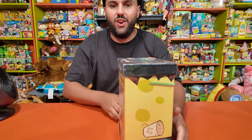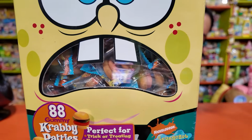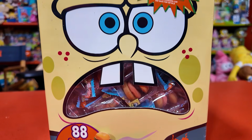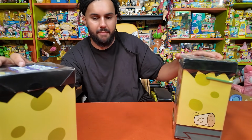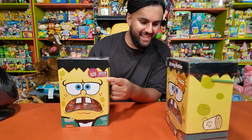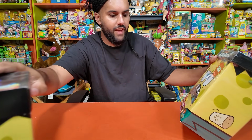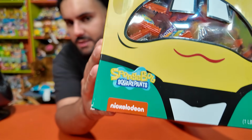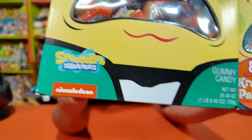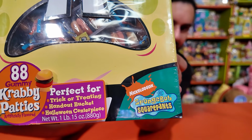So inside of here is all 2004 original Krusty Krab Krabby Patty gummies. Yes, they are very rotted. Yes, you should not eat them, but yet somehow they still look kind of tasty. This original one came with 88 gummy Krabby Patties. This one comes with 80 gummy Krabby Patties. But the one distinct difference that lets you know they are different releases, as you can see on this one, you have the modern SpongeBob logo, whereas this one has the original SpongeBob logo over there with the Nickelodeon stamp.